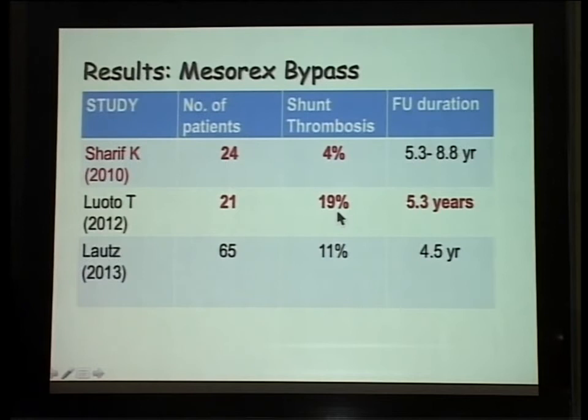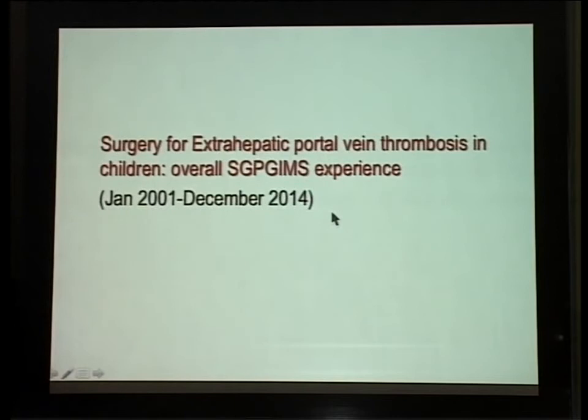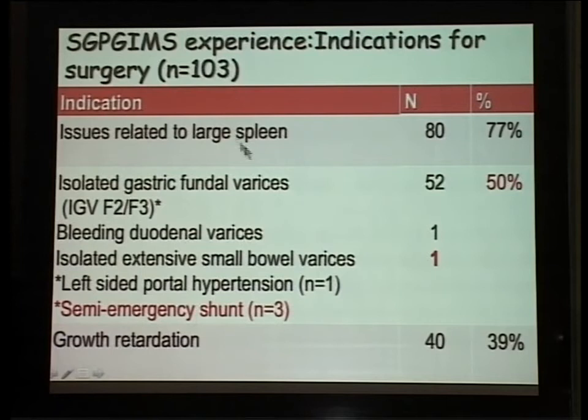Now, at SGPGI, in the last 13 years, we have operated upon 103 children with EHPVO. Most patients had a combination of indications for surgery, which in order of frequency were issues related to large spleen. Then there were isolated large gastric fundal varices, F2 or F3. There was a patient of bleeding duodenal varices and isolated extensive small bowel varices with 3 emergency shunt surgeries. The other indications were growth retardation.